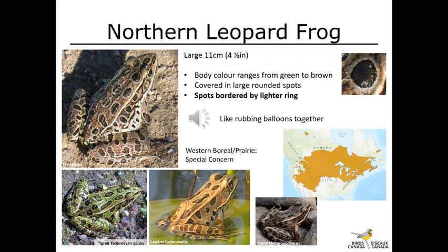Those of you who may have been in the path of the total eclipse might find this familiar looking, this black spot with this kind of halo around it. So you can imagine those as little solar eclipse spots on the northern leopard frog. We'll find these guys in the western boreal and in the prairie, where they're a special concern, but across other places, they're not a species at risk yet. So what they sound like is, I think, two balloons sort of rubbing together. So here's the call of the northern leopard frog.